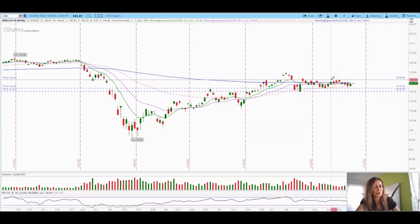And here is the next resistance. I am drawing that for you. That's the 145 and 50 cents. And the next one, if we leave that consolidation cycle, would be the 154 and 24 cents.